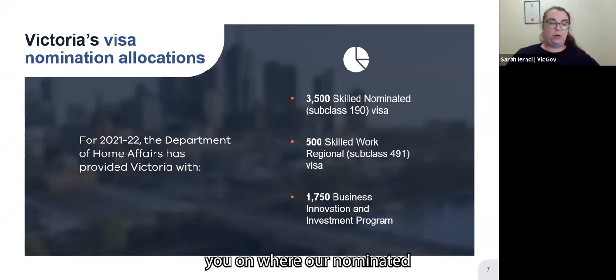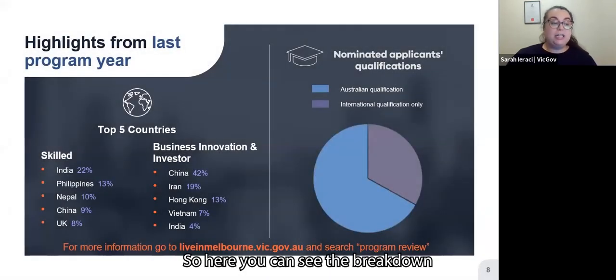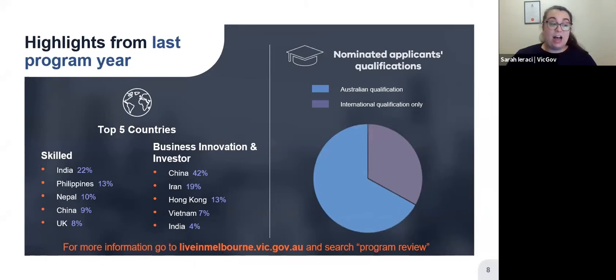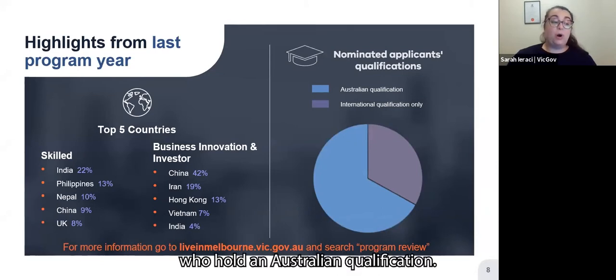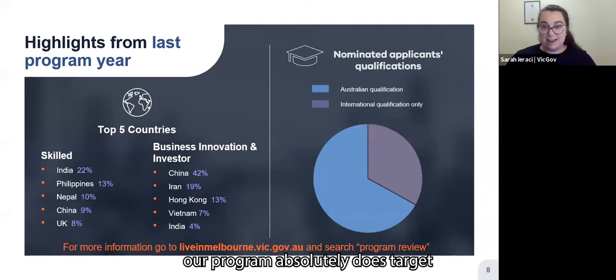And finally, I'll just update you on where our nominated skilled migrants and business migrants are coming from. Here you can see the breakdown of the top 5 countries that we see in our skilled and business migration program. I'd like to also just specifically comment here on international student graduates, specifically in our skilled program. International student graduates were the most successful applicants for skilled migration last year. As you can see, 70% of our state nominated skilled migrants hold an Australian qualification. So, our program absolutely does target high caliber international graduates.